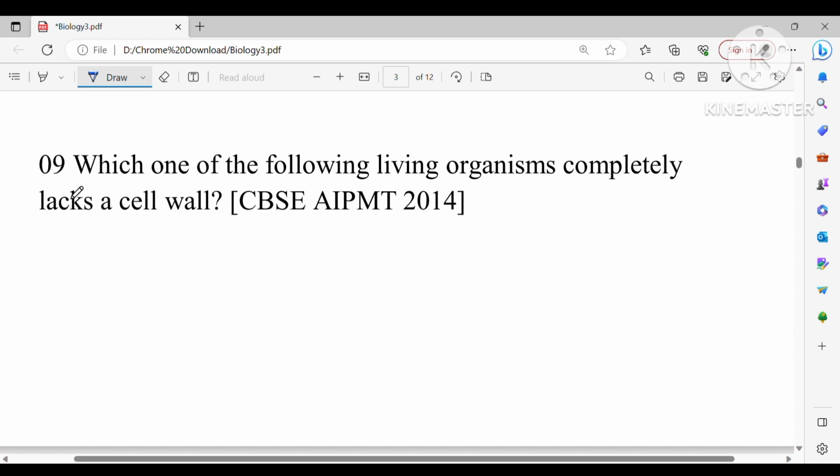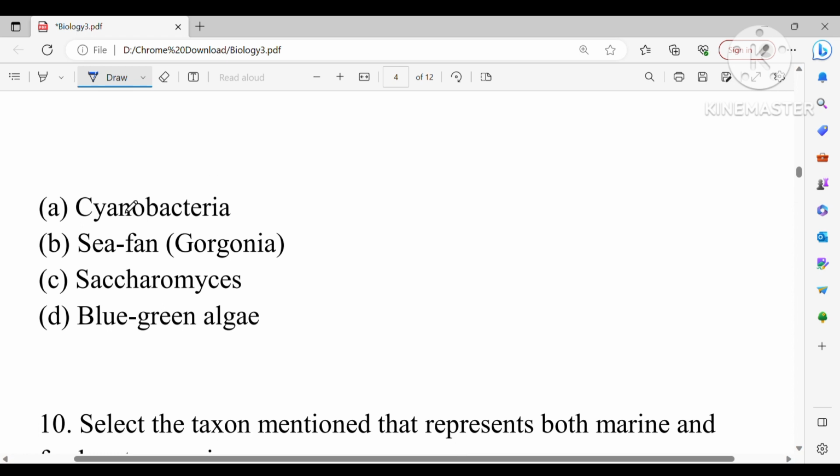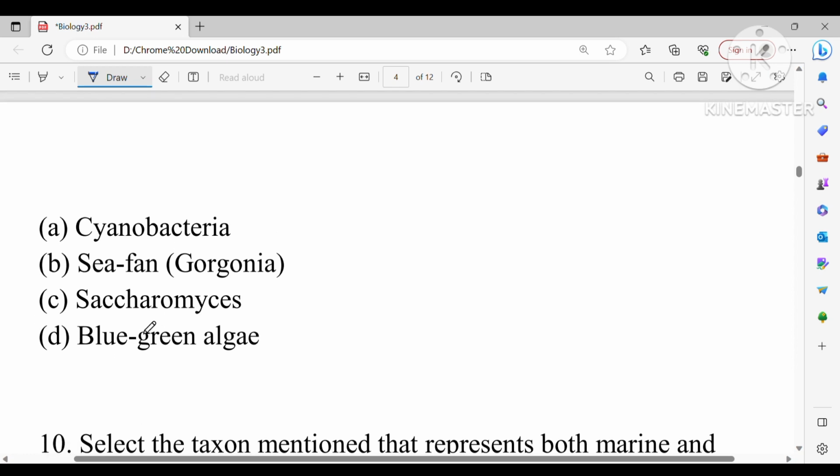Question 9. Which one of the following living organisms completely lacks a cell wall? The options are cyanobacteria, option B sea fan, Saccharomyces, option D blue-green algae. And the correct option is option B, sea fan.